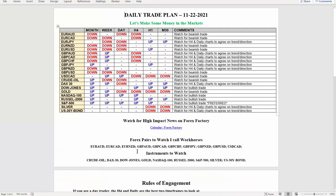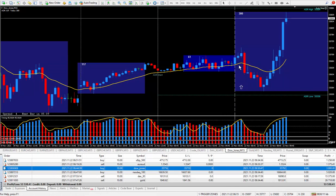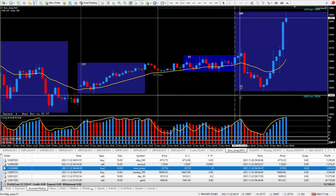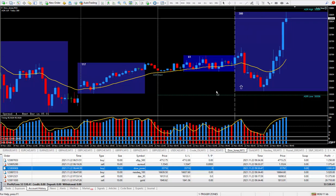The daily trade plan, Dow Jones right here, look, up, up, up, up, watch for bullish trade. It's simple, not complicated. Now I jumped the gun and everything was great when I pulled the trigger, but the market does stuff like this. Let's see where I got in.